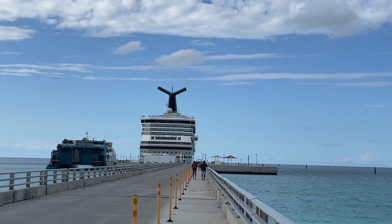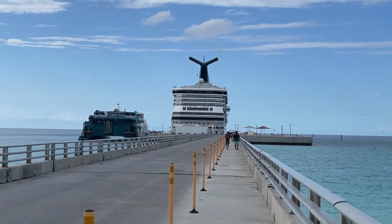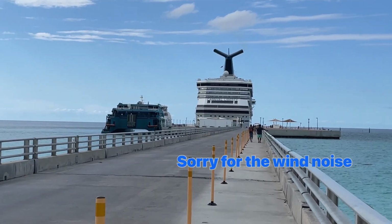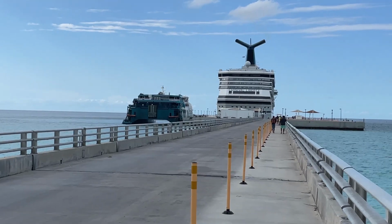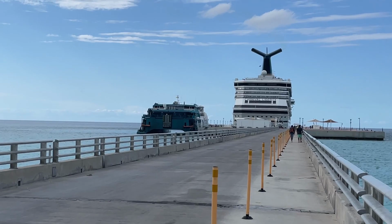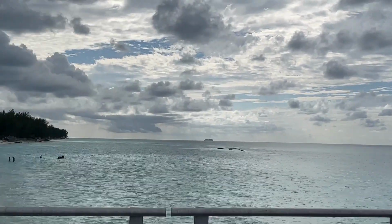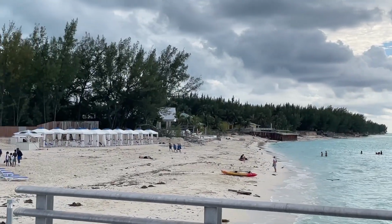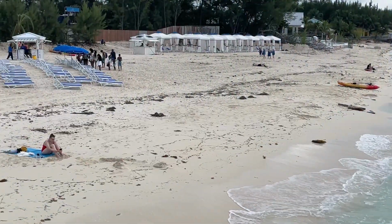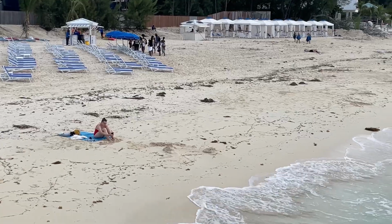Heading back to the ship, y'all. Next stop, Orlando. Looks like we have a ferry boat. Beach to the ship, and it's free.